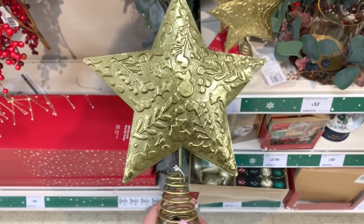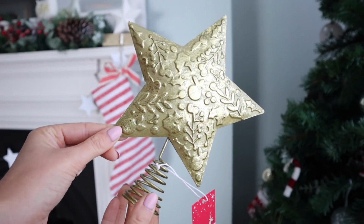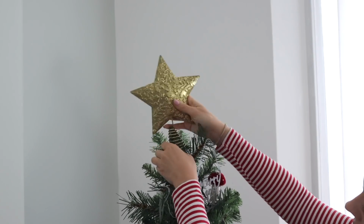And I finally found the star for the top of my tree. I got this one. I thought this one was the prettiest star I've ever seen, and it was only £5. It's like a vintage antique gold, and as you can see, it's got little berries and holly all over it. Now it's gonna be fun to try and get it on top of the tree without it going like whoop.